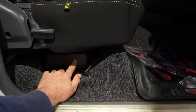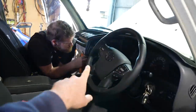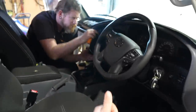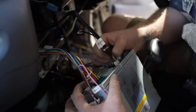That's the sub and amp under the seat there. The wires have been run in through the carpet, up there into there. Now we just have to pull this dash apart, pull the Polaris back out, and plug the reverse camera in, sub and amp in, and a few bits and pieces.